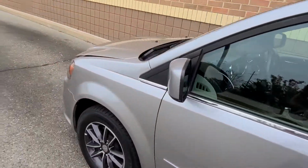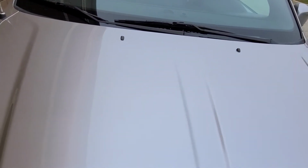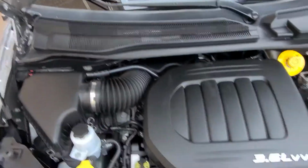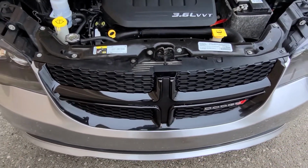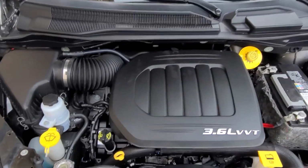As with everything we sell, this is a rebuilt title car that we bought from the insurance company. Let me go over the damage with you guys. It had front end damage. We replaced the front fascia, which is just a fancy word for the front bumper cover with grills and all that other stuff, obviously. Headlights and the hood.